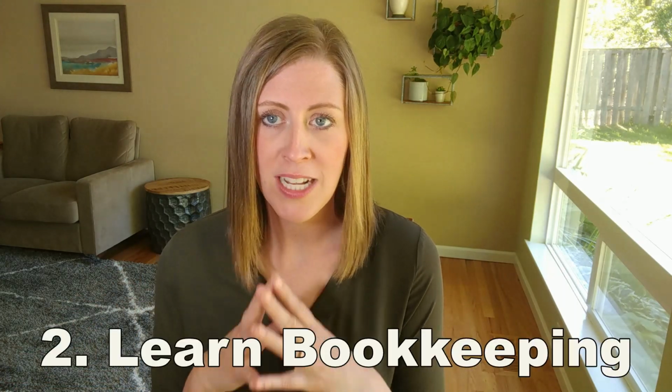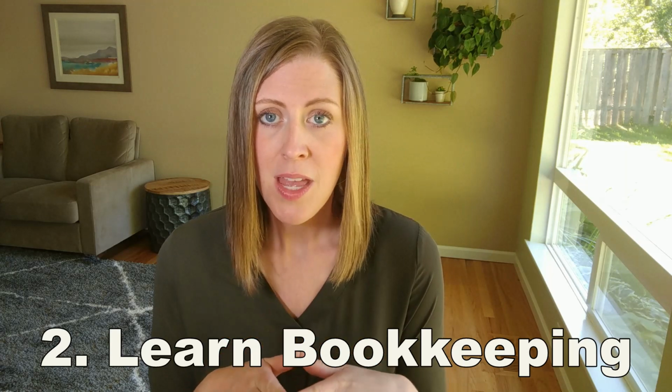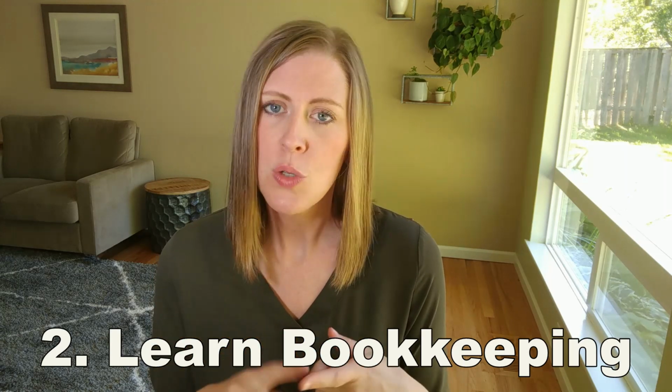Now it's time to start learning about bookkeeping specifically. So the first thing I recommend is choosing your software. The main software for bookkeeping is QuickBooks and Xero, spelled with an X.